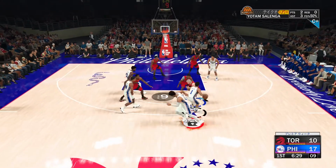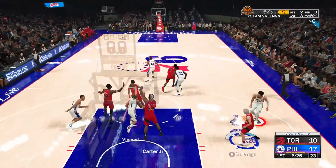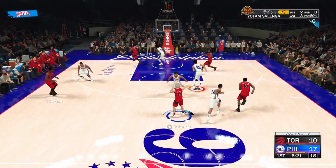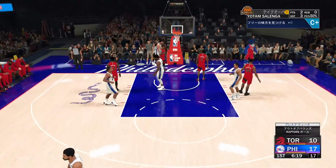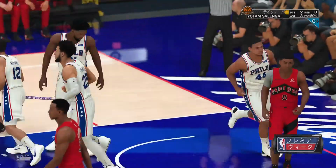It gets them going. Here's Vincent after Toronto picking up the basket just moments ago. It's stolen by Carter. Siakam passes to Junior. And it's blocked by Simmons. Well, you got to respect the athleticism and the willingness to defend that Simmons has. He's a skilled shot blocker, too.